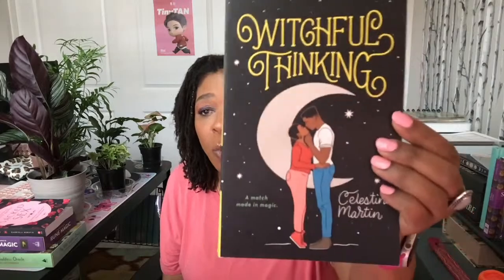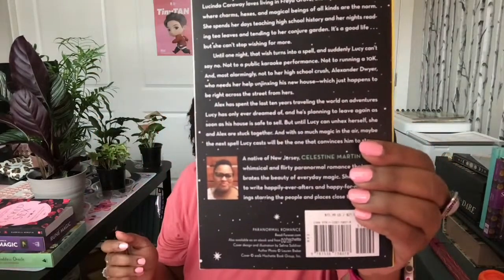But I want to get to Barnes and Noble before I get to the Etsy thing. So I picked up a book. Oh my gosh, I left the other book in the room. Oh well, I'm going to do a whole book review on that, so that's okay. But this book I haven't read yet. It's called Witchful Thinking. Here's the author, Celestine Martin, and she's from Jersey. So I was like, come on, I gotta read this.